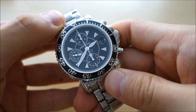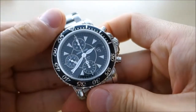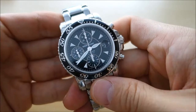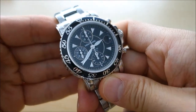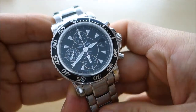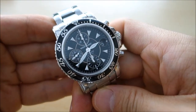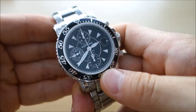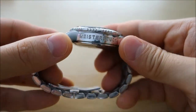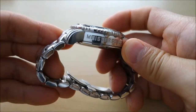This is, as I mentioned before, not an in-house movement, but an ETA movement, which immediately you will guess would be the Valjoux 7750, and that's correct. This is what it's based on. MontBlanc calls it the Calibre 4810/510. This watch has a US retail of $4,500, as far as I have researched. But you can get that for much less than that, around 40% less, I think, at online grey retail. I don't know how much boutiques would really sell this for.